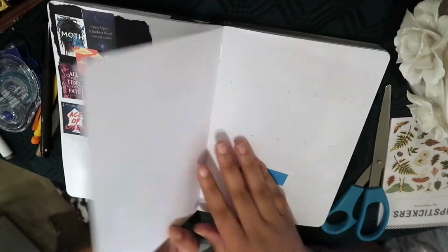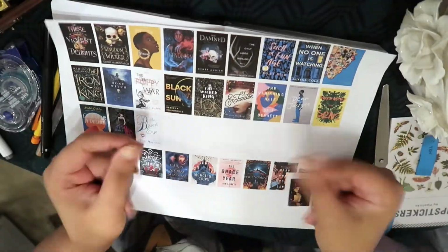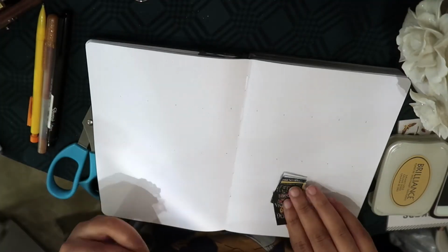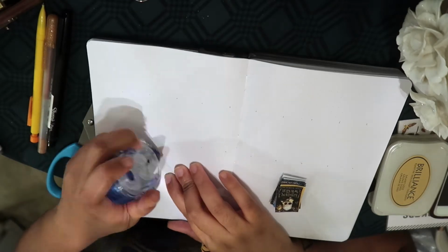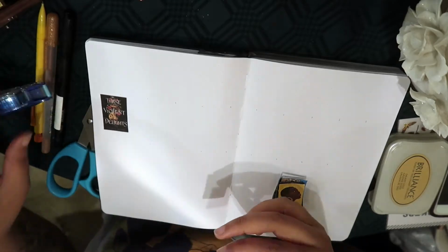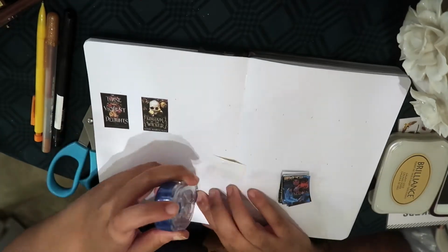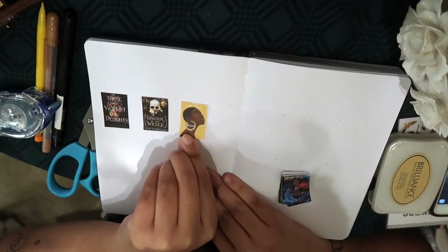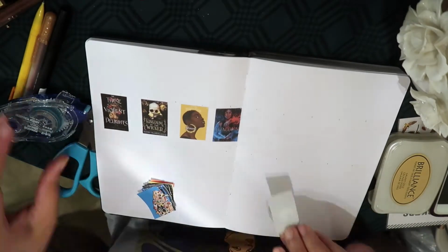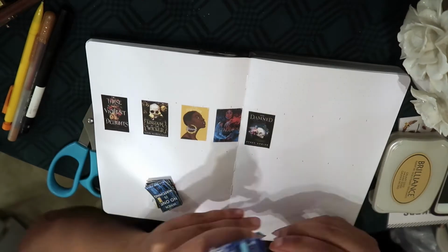Okay, another TBR spread. This one is for my general 2021 TBR, not books that are coming out this year. These are books that are already out. I've already read the first one on this list by the time this video goes up. And I'm doing this exactly like I did the 2021 anticipated list.